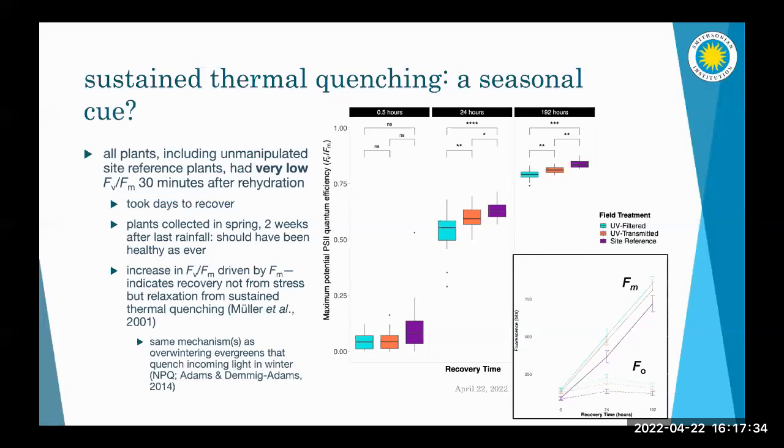It would take 8 days for them to turn it back on up to what is considered efficient levels, really, 0.8 at least. And that UV, the removal of UV, was hindering that recovery.